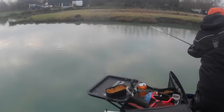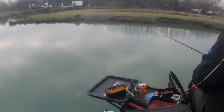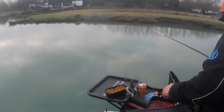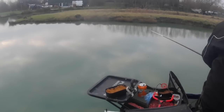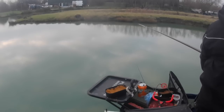That's nice. Couple yellow maggots on for that one. We've got a few yellows, but they're just mixed in with the others. Definitely a carp. The trouble with this cat is it's a little bit too powerful for the short range. That's better. I'm just, hopefully you can hear me.